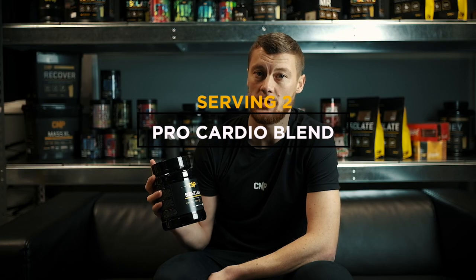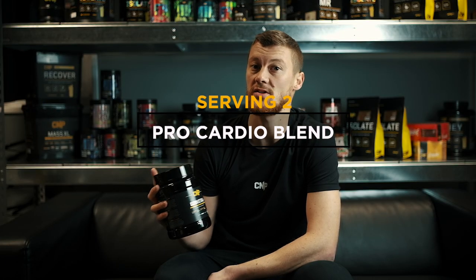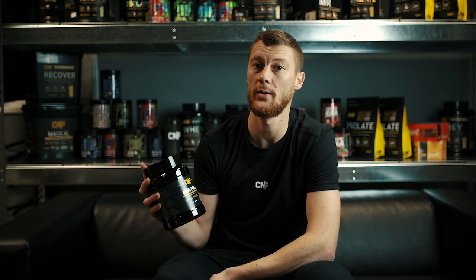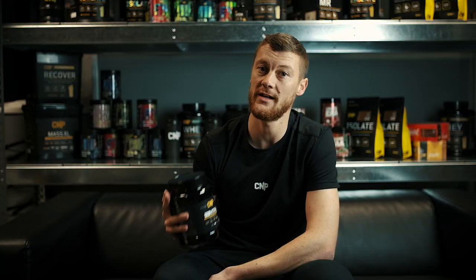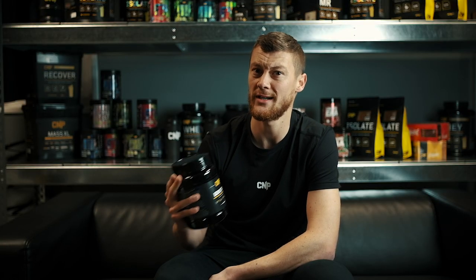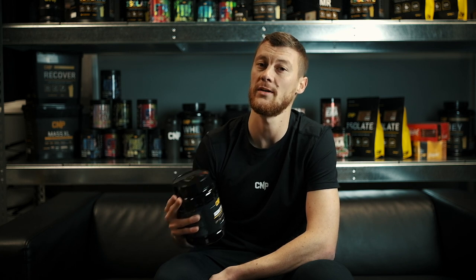There's also a cardio blend within this product, and that's designed to support, obviously, cardiovascular health, and the ingredients within that are all promoted towards that. One of the ingredients within that is N-acetylcysteine at 600 milligrams, which is a decent serving. And what that acts as is a precursor to glutathione, which helps to promote immune support and also helps with liver health. Another benefit of the N-acetylcysteine is that it helps rid the lungs of anything that shouldn't really be in there, which really helps when you're doing your cardio.